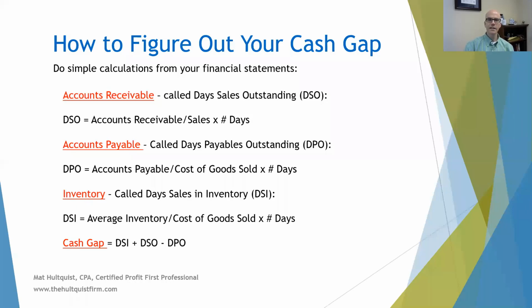Now, assuming you're doing that, you can calculate what's called the days sales outstanding for accounts receivable. That's a fancy term for how long it takes on average for your customers to pay you, okay? That number could be immediately, it could be 5 days, 20 days, 60, 90 days, doesn't matter. How you're going to calculate that is you simply take, and again, this is looking at your basic financial statements, your profit and loss and your balance sheet. So this days sales outstanding, you simply take accounts receivable, that's what money people owe you, divided by your sales, and you multiply by the number of days.